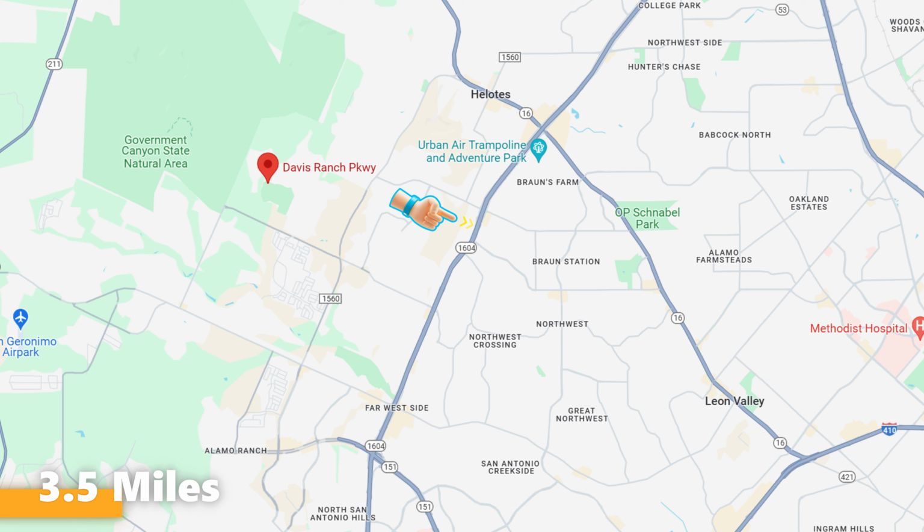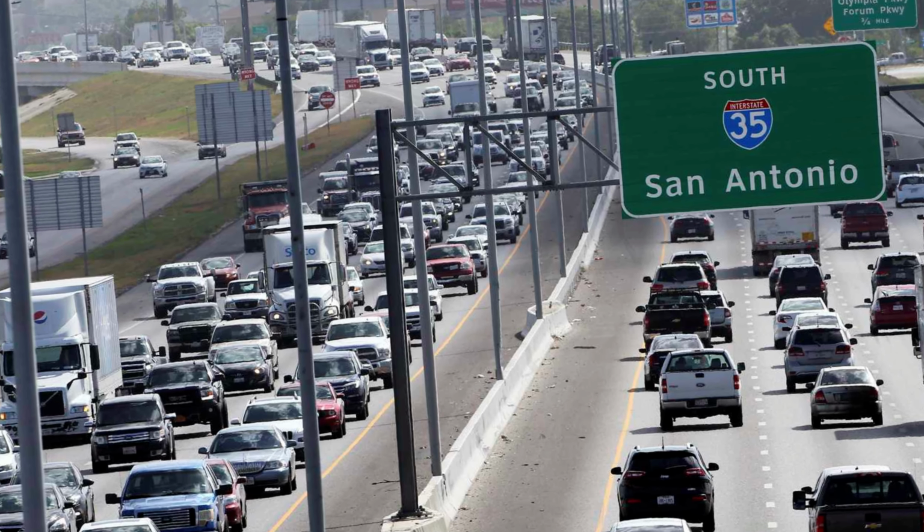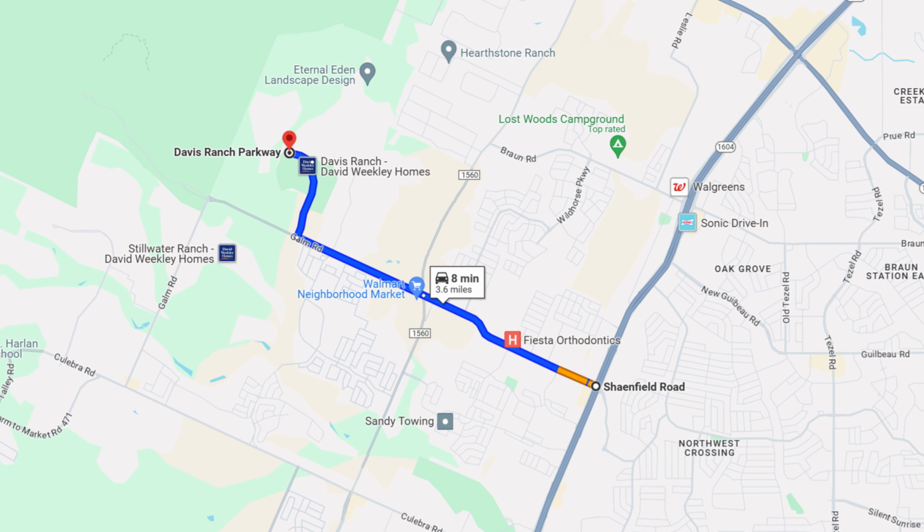To be exact, we are 3.5 miles outside of the 1604 loop, and you know, you hear us talk about traffic a lot. We won't get into traffic in San Antonio, but this is about a 9-minute drive. Right now, it's midday on the day of this filming, and it took us about 9 minutes from 1604 to get to Davis Ranch. So that might give you a little bit of understanding when it comes to traffic and commute.